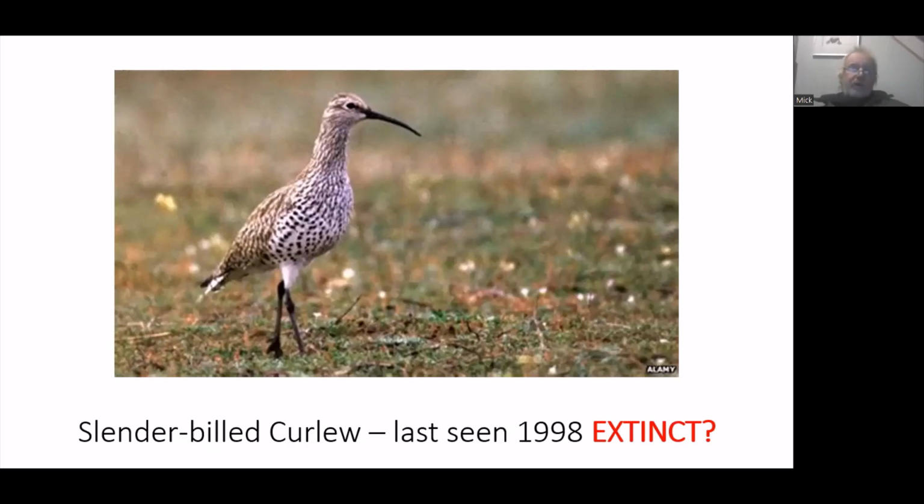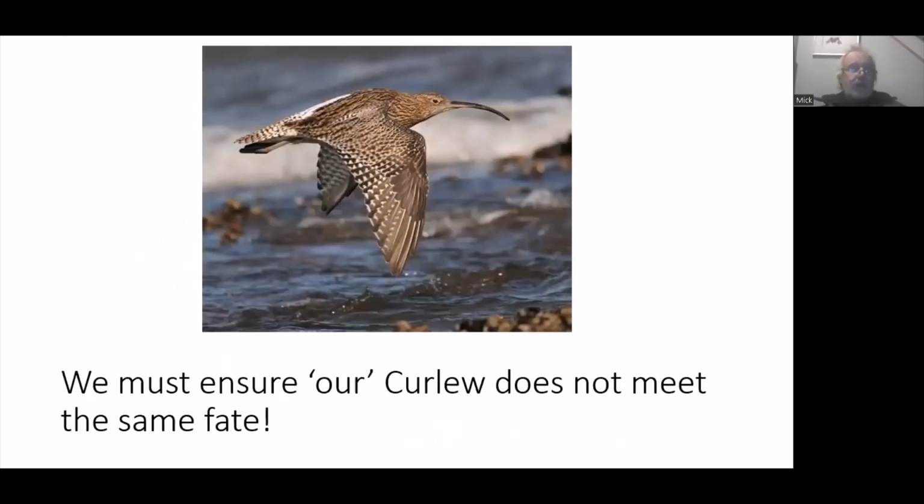In my work on waders around the world, I've seen 2 slender-billed curlew, and having seen a bird that is now considered extinct is a very sobering experience and not something you'd hope to experience. It also means that we really have to react and work hard to make sure we don't lose another species of curlew. We must ensure that our curlew, the Eurasian curlew, does not meet the same fate.